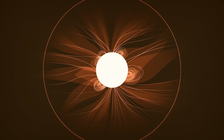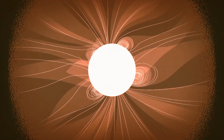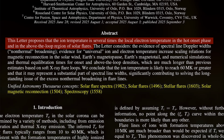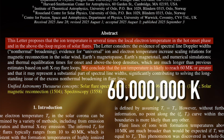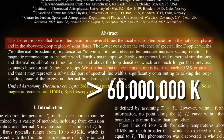Thus, we can conclude that the temperature of some electrons in the corona can indeed exceed that of the Sun's core. But is that the end of it? No, even the theoretically predicted 40 million degrees is still not the Sun's temperature limit. In September 2025, researchers published an article in the Astrophysical Journal Letters that presented a startling perspective. During the initial phase of a solar flare, the temperature of ions in the region above the flare loop can be several times higher than that of electrons, reaching 60 million degrees or even more. This discovery has once again reshaped our understanding of the Sun's temperature.